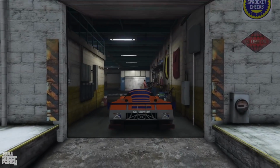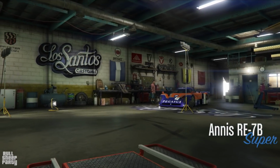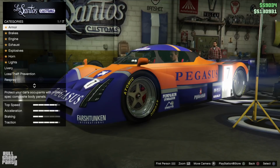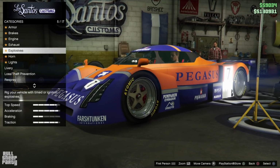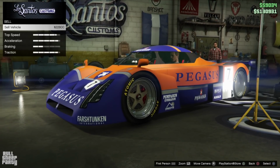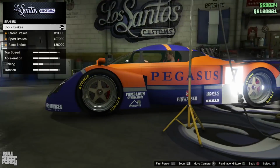Just watch the video. And here we are in Los Santos Customs, and the weird thing is that I didn't get charged to repair the vehicle this time, even though I clearly crashed it on several occasions. And in case you're wondering what the sell price of this one is, it's surprisingly high. It's $22,000. Well, $22,800.